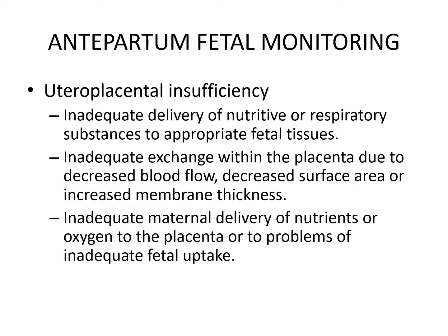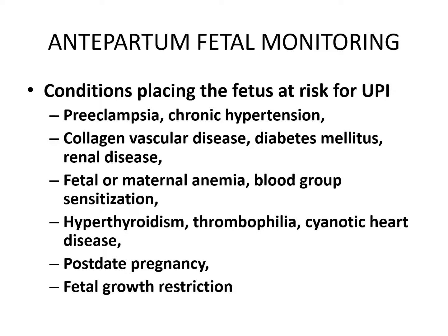The main issue that we are looking for in tests of fetal well-being is uteroplacental insufficiency. This is a circumstance where there is inadequate delivery of oxygen to the fetus. Oftentimes during this testing, you'll see late decelerations or other indications of inadequate blood flow, including minimal or absent variability, and you will be able to identify this very easily on the fetal monitor. There are a lot of conditions, like we talked about in class, that put the fetus at risk for uteroplacental insufficiency, and some of them are listed here.